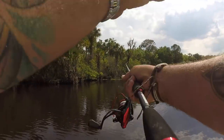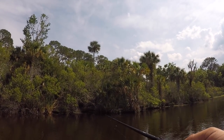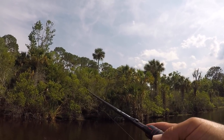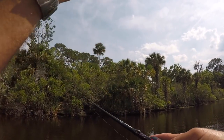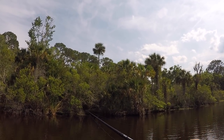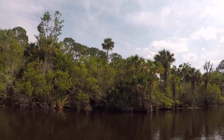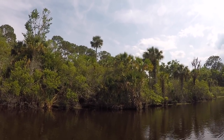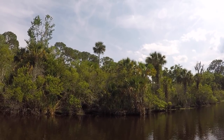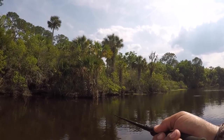Well, I'm actually at my third spot trying this soft plastic from Australia. I love this thing. I love the way it looks. I love the way it moves in the water. I think it's awesome. But for some reason, I'm really struggling. I consistently catch fish in these spots, and I've gotten zero strikes on this thing.